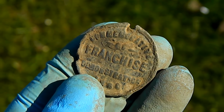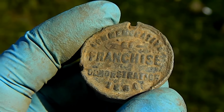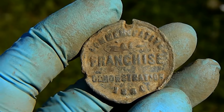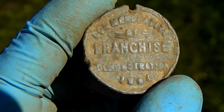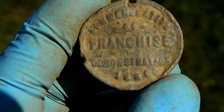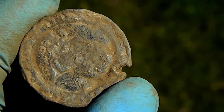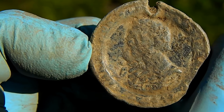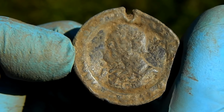Well, I've come out in the morning on Saturday here, and I've been out for about 45 minutes to an hour. It's just been sort of trash for me so far, but this lovely little token's come up, or commemorative medallion rather, commemorative of a franchise demonstration, and the date of 19 something, I can't quite make it out. On the back there is a bust. That's the way around. So it's an interesting one. Something to research for me anyway. I've never seen a token or a medallion like this before.